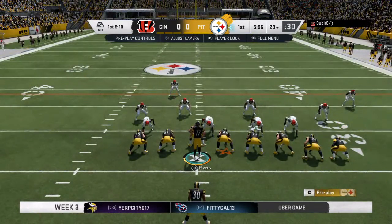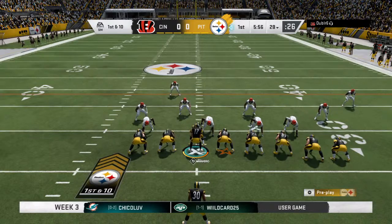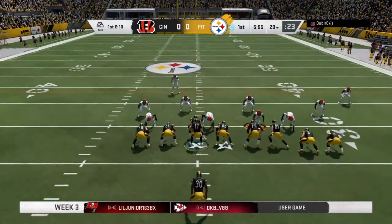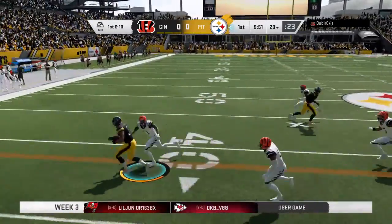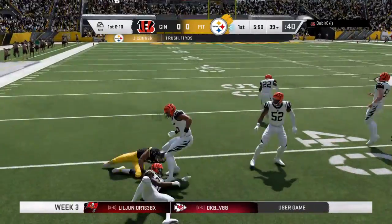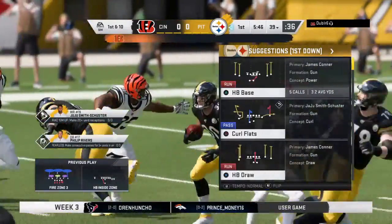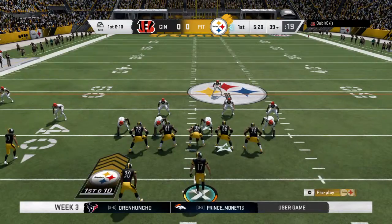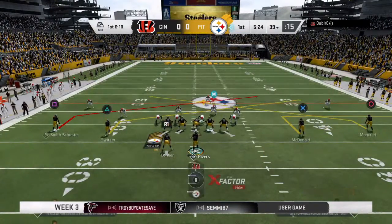Set, black 11! Cut! First carry for James Conner. And he gets this one just shy of the 40. They'll mark him down at the 39. The Steeler first down on the pickup of 11 yards. So from the 39 now, they'll come up on a 1st and 10.